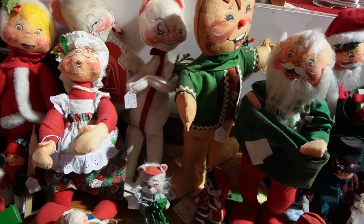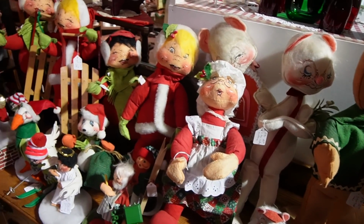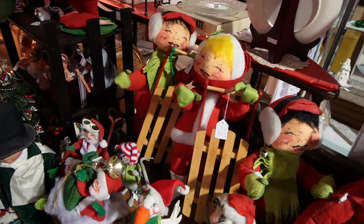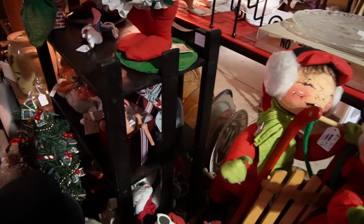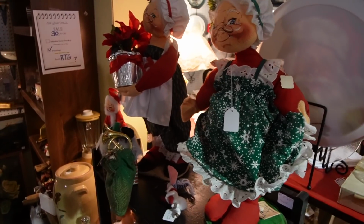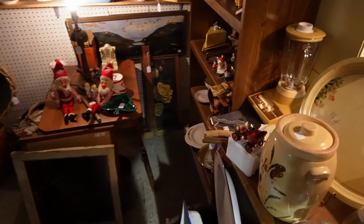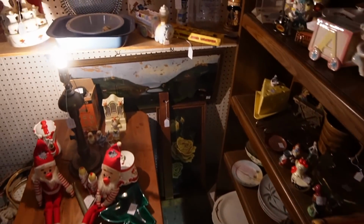I might be interested in the Annalise if we didn't already have a huge box sitting at the shop that I still have to open and look through, because we purchased another bulk lot of Annalise, which I'm really excited about. I just haven't gotten around to showing you guys. So I'm going to pass on the Annalise today. I'm going to walk by.